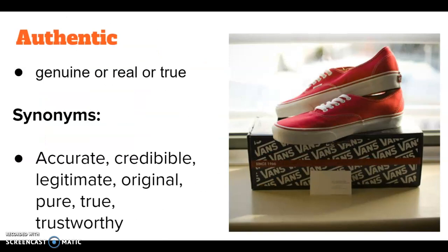The next word this week is similar to the word hallmark, and it's authentic. If something is a hallmark in a certain industry, it's authentic or real or genuine or true. If you have a nice pair of Air Jordan sneakers, there are certain signs that it's authentic. It has a certain logo, has a certain smell, and it's made of a certain fabric. These shoes here are Vans, and you can tell it's authentic by the color, the shape, the box.